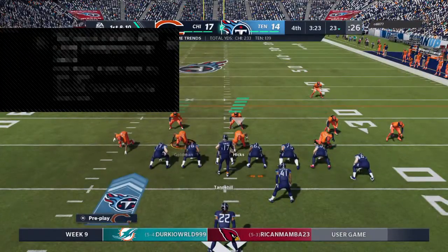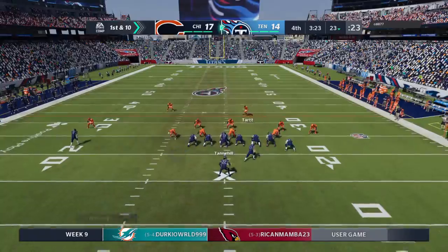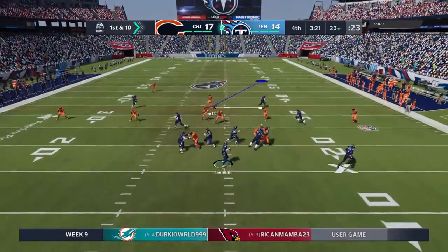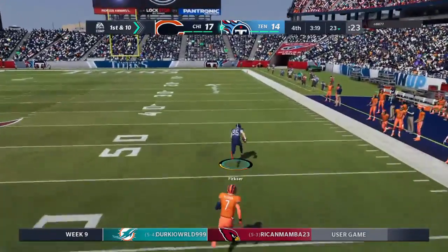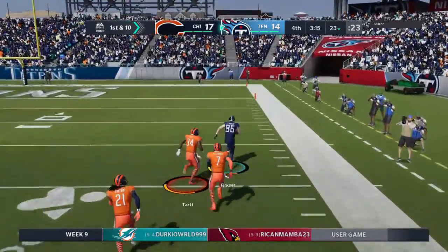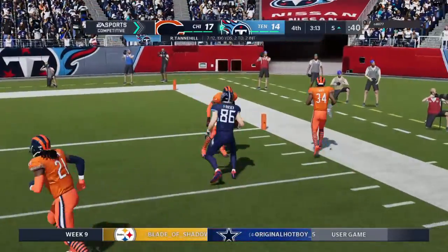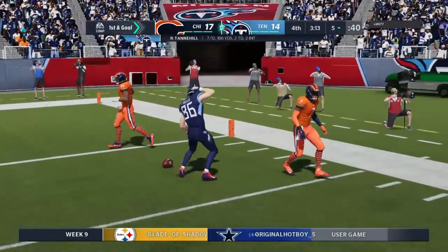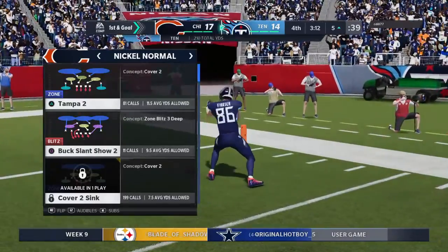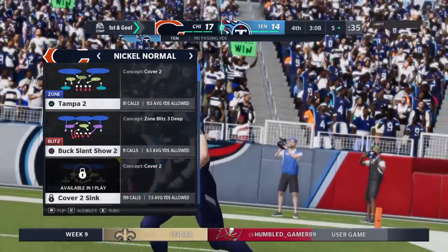Tennessee offense about set and ready to go. And they will be looking to answer the touchdown their defense just surrendered. Still a good chunk of time remaining here in the fourth quarter and a chance to get through an opening, and there he goes. And he takes this thing way down into Chicago territory. A big play there on the catch and run. 71 yards.